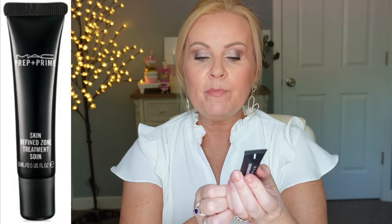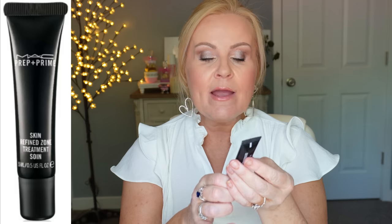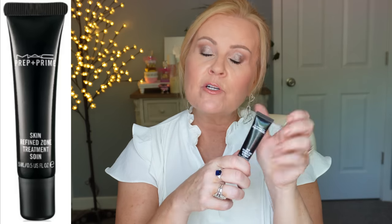This one is from MAC, and this is their Prep and Prime Skin Refine Zone Primer. And I heard about this from Mel years ago, and this is a really great primer for just using, for me anyway, in my T-zone area where I have a ton of pores. So I will use this right here in between my eyes, a little bit on my cheeks, my nose, and my chin, where all those really big pores are.